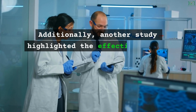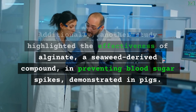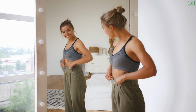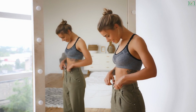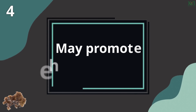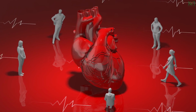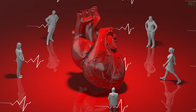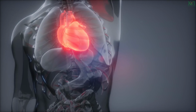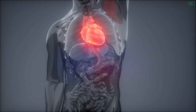Additionally, another study highlighted the effectiveness of alginate, a seaweed-derived compound, in preventing blood sugar spikes demonstrated in pigs. These findings further underscore the potential weight loss benefits of sea moss due to its ability to regulate blood sugar levels. Number 4. May promote heart health. Research suggests that seaweed, including sea moss, may help lower LDL, bad cholesterol levels, and act as a natural blood thinner. These factors contribute to a healthier heart and may reduce the risk of cardiovascular diseases.